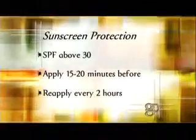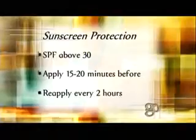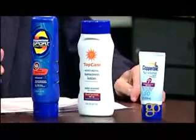How often do we put them on? It's good to put it on every 2 hours, and if you get very sweaty or if you go into the water, depending on the label, you may want to apply it every 80 minutes. Also, you do want to apply it 15 to 20 minutes before you go out into the sun. Why? Mainly because the chemicals don't become active right away. I see. And sprays, creams, I think these are all creams, but are sprays good too? Sprays are okay, but the problem is they give you variable coverage, so you end up getting an irregular sunburn, especially if you don't put it on in a thick enough layer.